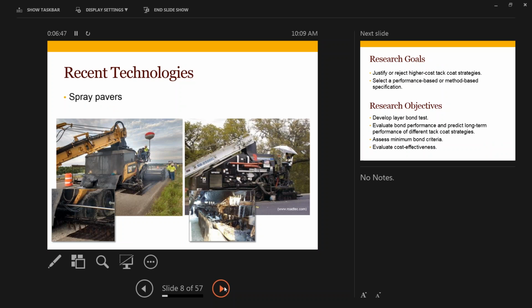is the use of spray pavers. In this case, what is normally the separate truck as a distributor is now implemented in the paver itself. These are two models, one from Caterpillar, one from Tack, and there's another from Vogel, and maybe there's some others that have entered on the market that I'm not aware of.